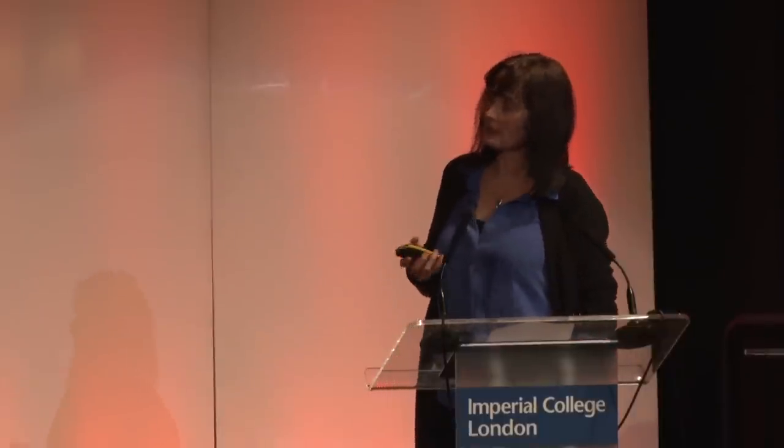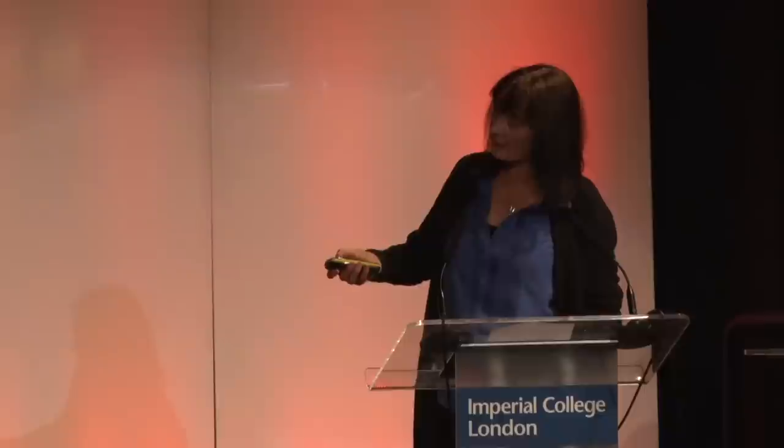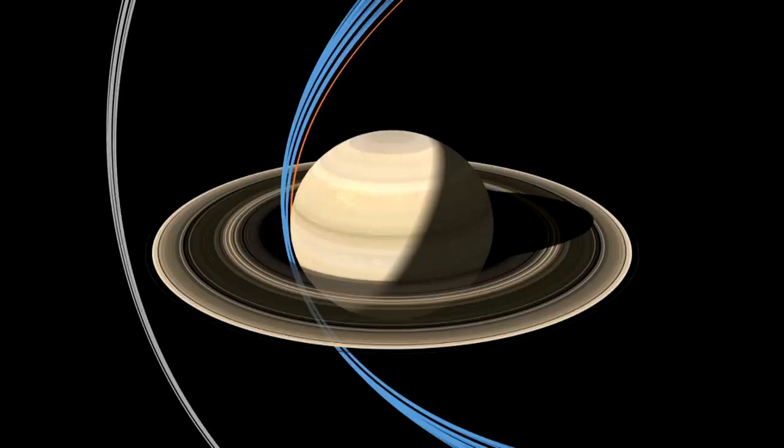So this shows you a close-up view just to show you how close we got. It also shows you very nicely that Saturn's rings are not solid. They're actually made up of countless individual particles, each in their own orbit around Saturn, and you can see that there.